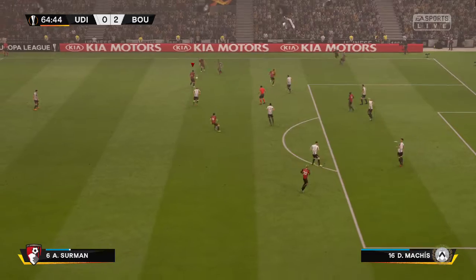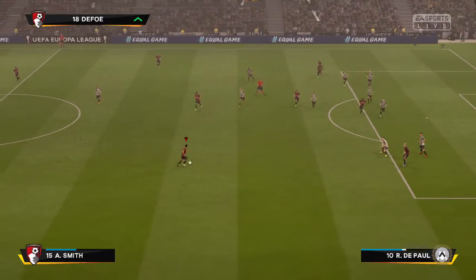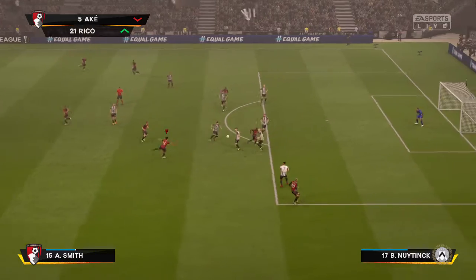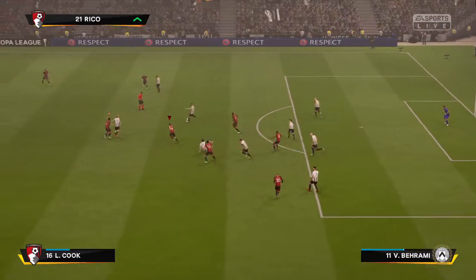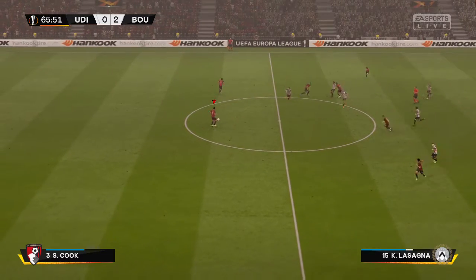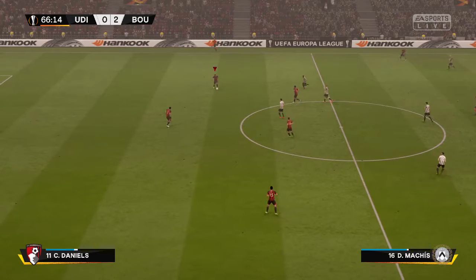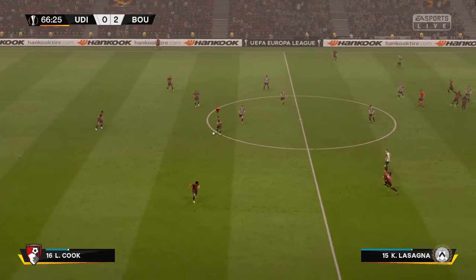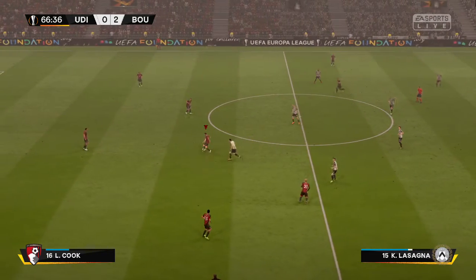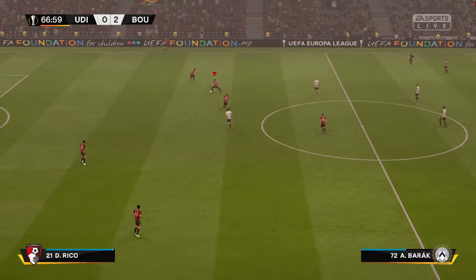It's with Fraser. Sermon. Smith. And putting his body on the line. He's given it away. And here now is Lewis Cook. Diego Rico.